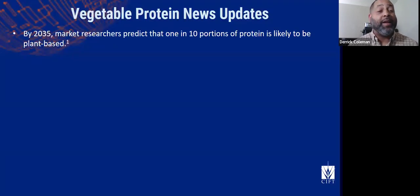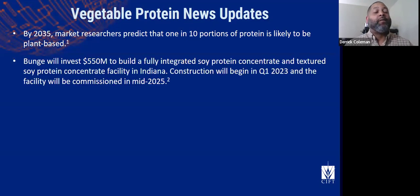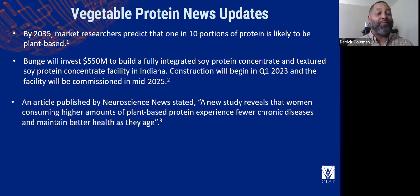In terms of news updates, by 2035, market researchers predict that 1 in 10 portions of protein is likely to be plant-based. You may be familiar with the company Bunge. They will invest $550 million to build a fully integrated soy protein concentrate and textured soy protein concentrate facility in Indiana. Construction will begin or has begun in Q1 of 2023, and the facility will be commissioned in mid-2025.